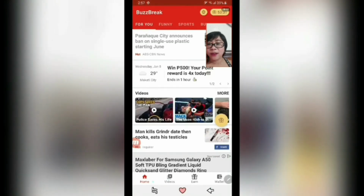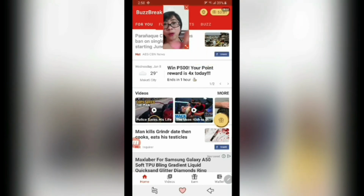Going back to the homepage again, if you can see the gift box at the middle of the screen here on the side, can you see it? You just click on that one too. By clicking on that one, you gain points as well. I just want to highlight to you that there is a limit for reading news and also for clicking this box. The limit is actually 50 articles per day. And also at the right side corner, the one that has a timer on it, you can only click that every hour. And beside that, hold on, let me click on that one.